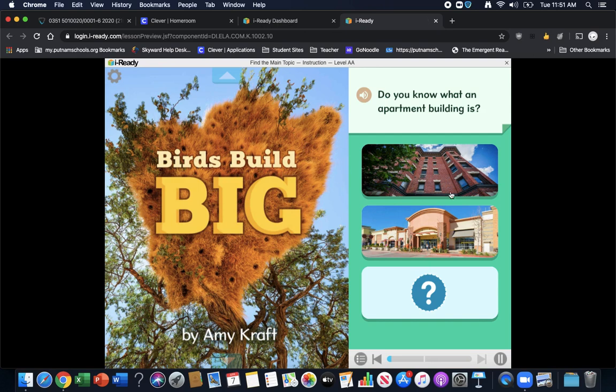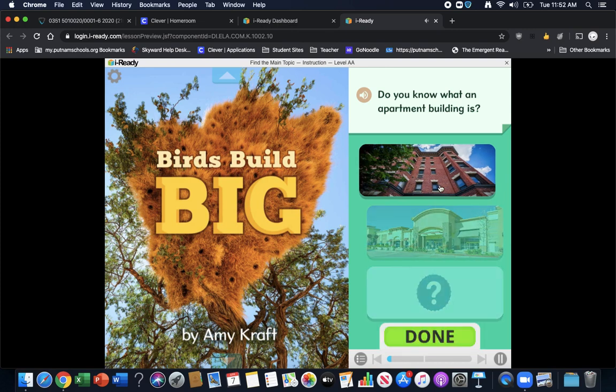All right, so what is an apartment building? Does an apartment building look like a bunch of windows to where there's houses inside, or does it look like a store, like you can go to the store? Yes, it looks like a bunch of houses with lots of windows. That's it. Are you ready to read Birds Build Big? Let's go.